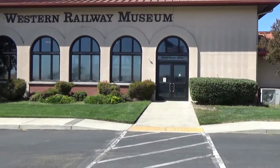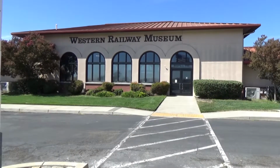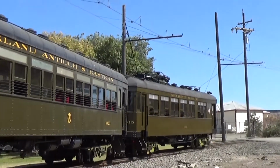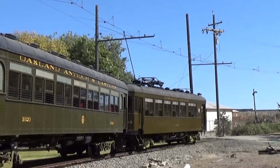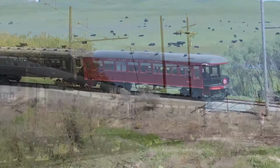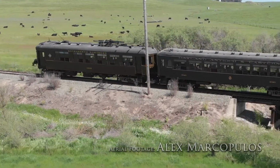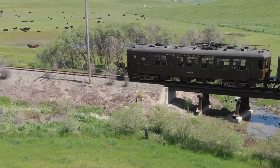The Western Railway Museum is located on Highway 12 between Fairfield and Rio Vista in California. It is one of the premier electric railway museums in the West, and it has about 100 pieces of equipment. The focus of the collection is the Sacramento Northern, the Key System, and Muni of San Francisco. But there's also equipment from the Western Pacific and other railways thrown in for good measure.